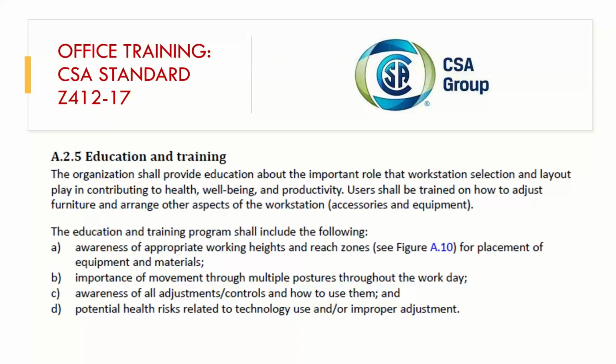If we're using the CSA standard as a jumping off point to build that training, I think that's great. You're going to cover off a lot of the key topics that you're looking for. And then obviously aligning that with the Occupational Health and Safety Act, because ergonomics is health and safety, right? So we want to make sure that we're addressing all of our key roles and responsibilities in identifying and educating staff and protecting them from the risks that are present.